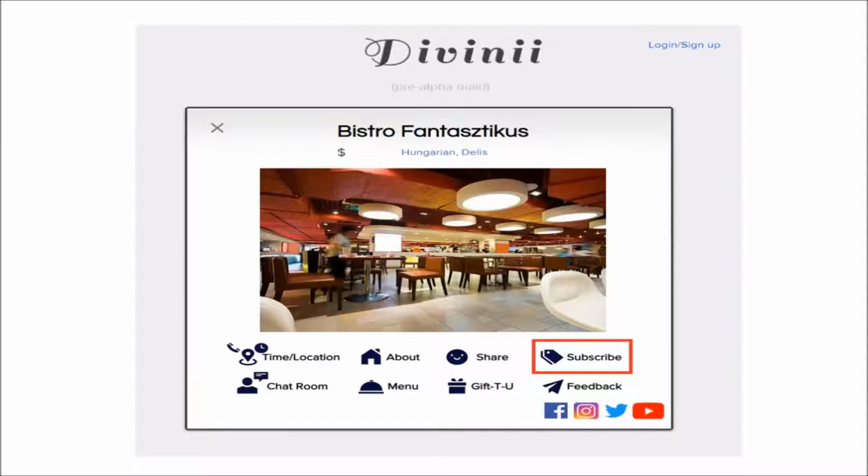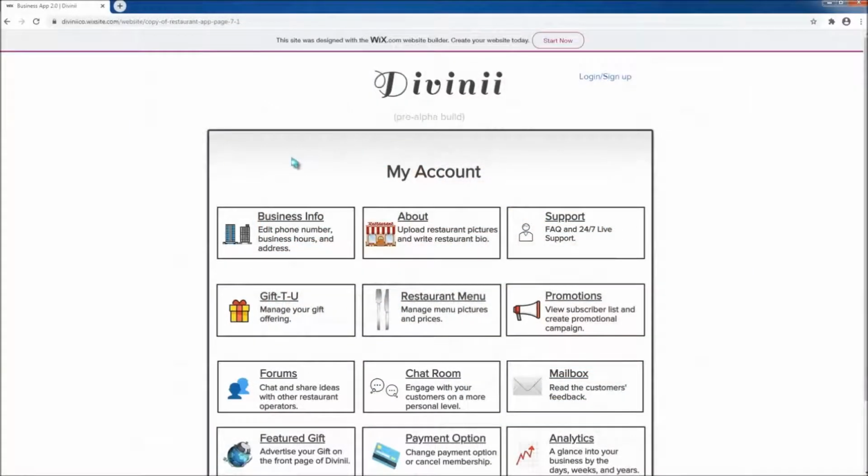Studies have shown that the expenses to acquiring new customers can cost nearly 5 times more than marketing to your already established fan base. So we understand just how important it is to foster that relationship between you and your customers, and to retain that bond so the customers would feel confident returning to your restaurant again and again with newfound excitements. With that said, let's go over all the features we have in store for you with Divinii 2.0.